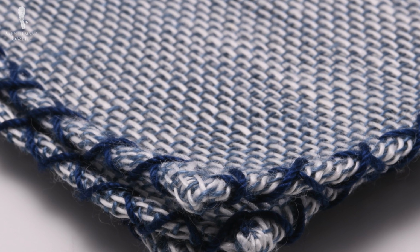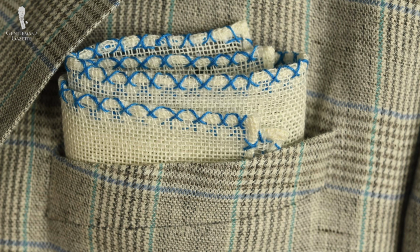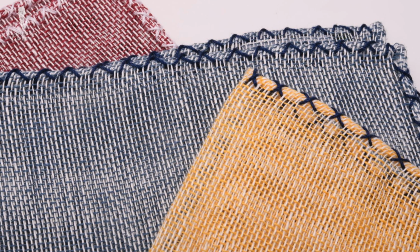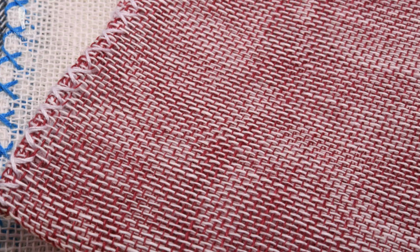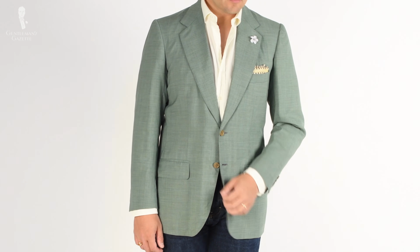To keep attention on the unique texture then, blue is a great choice here. As we mentioned before, it's highly versatile, but it will showcase the texture in a good way. White can also function in this foundational role, and red and yellow could also provide more of a pop if so desired. And because they do go so well with contemporary styling, textured pocket squares are a great way to effortlessly elevate a tieless look with minimalist elegance.